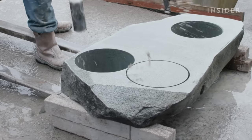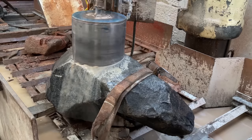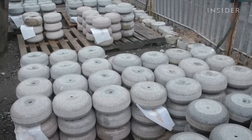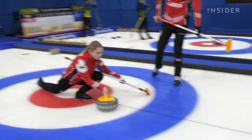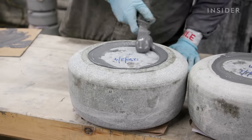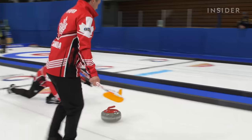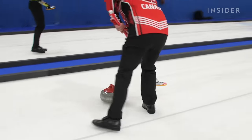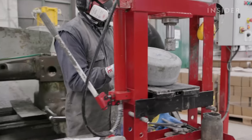Using rare granite from just one island in the world, experienced stonemasons turn these giant boulders into hundreds of uniform curling stones. But these aren't just any curling stones. They're the only ones allowed in the Olympic Games. A single stone certified for the Olympics costs over $600. That makes a full set of 16 stones worth $9,600.